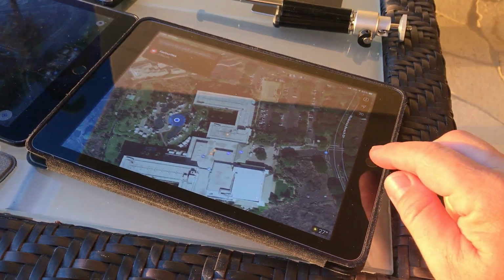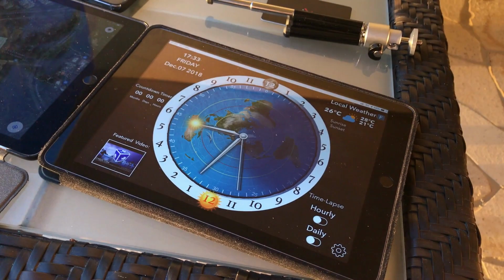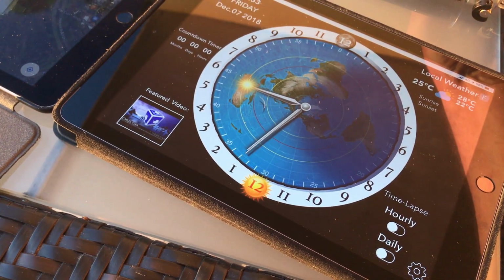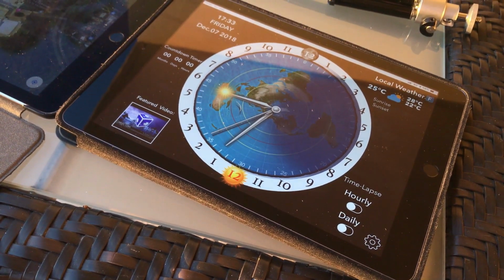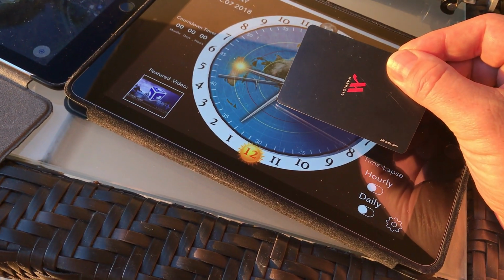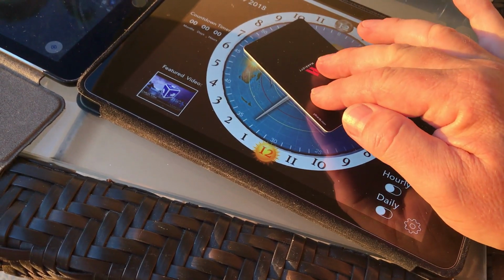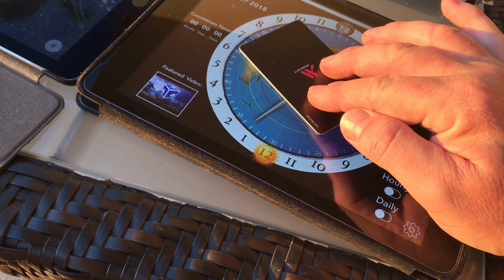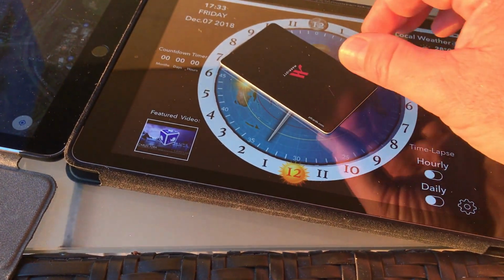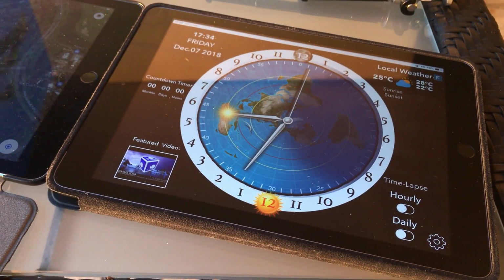Now let's take a look at the Flat Earth Sun and Moon clock. It is showing the position of the sun. Now what we need to do, remember, is look at the direction relative to our position in Hawaii. Now we know that we are south of the Tropic of Cancer. So we're down here, and if we put this card between the sun and our current position, you can see that the angle is again showing that the sun should be north of due west.